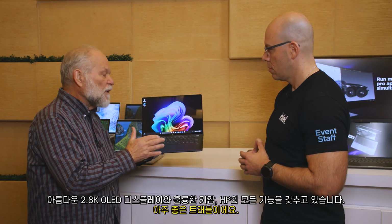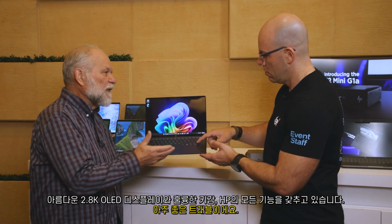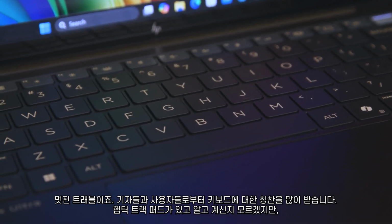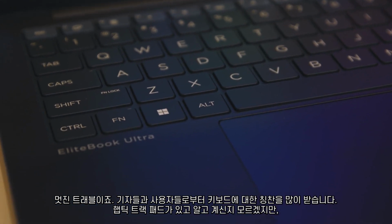And some of the things HP always does on these machines, feel the keyboard. The keys have a really nice click to them, really nice travel. We get a lot of compliments on our keyboards from journalists and from users.